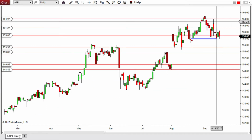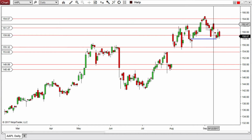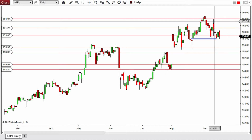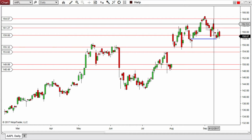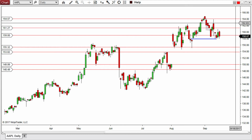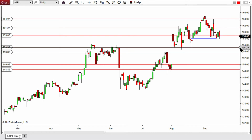Apple. See, Apple is pulling back ever since the event day. This is the iPhone 8 event. And it pulled back as we sort of speculated, that usually with Apple announcing product releases, they run it up and then they sell it off. But right now we're looking for this gap to hold, to basically get this gap filled and possibly get a little bit of bounce back. If it doesn't, then I'll be looking for this 156 area, this 155.32 down to this 153.